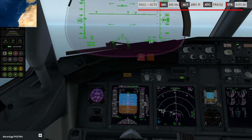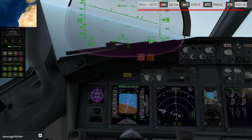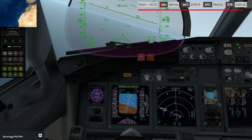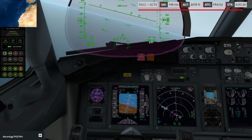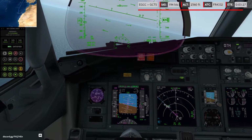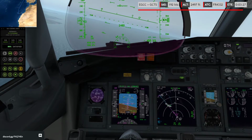As we start the final turn, we will bring in the flaps. Our speed is good right now, so flaps 1. Right now we have a left crosswind at 18 knots. We are still a little far, so we can delay our flaps, holding at 2500 feet. 2500. Checked.